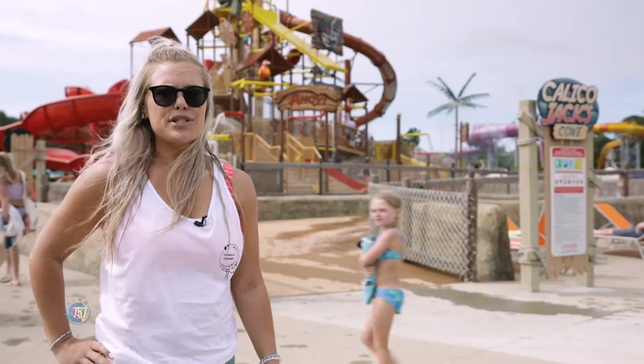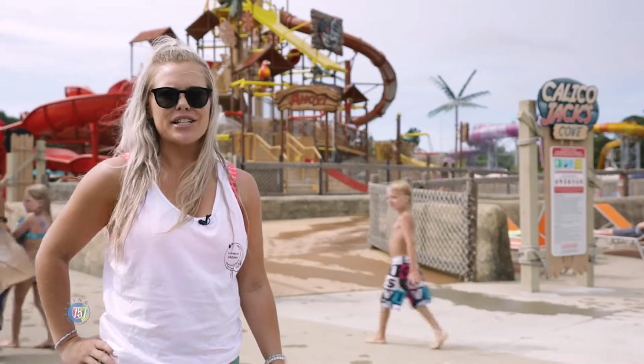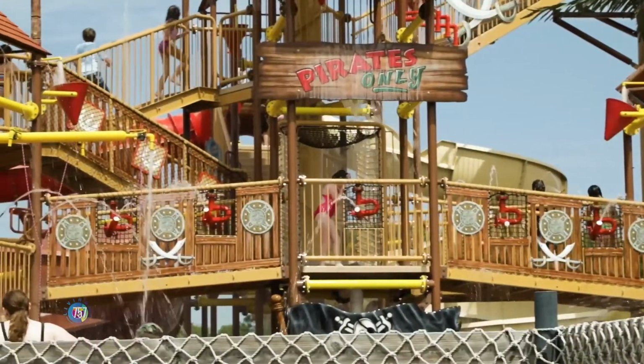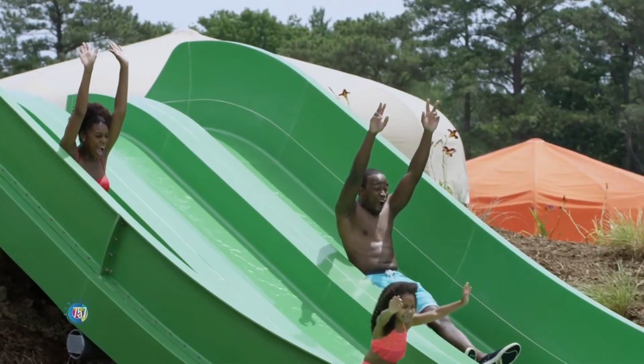The rides here were so much fun. They were great for all ages. Our younger kids loved the little kid area in the Pirates Cove, and our son loved the water slides and the wave pool.